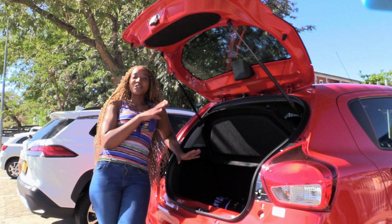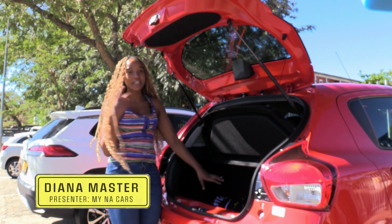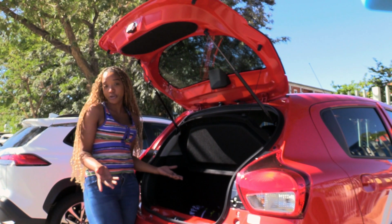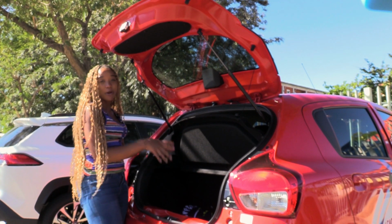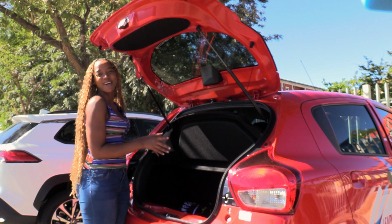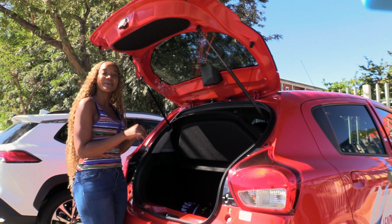Now right here we have our 295-liter boot, and I have to say it is quite a bit of storage space in here. Like we said, this car is not really for your heavy duty stuff, but if you do go shopping like me, we can fit a few shopping bags in here, as well as our suitcases for a quick trip to the coast. So let's see how we can stack up things in here.